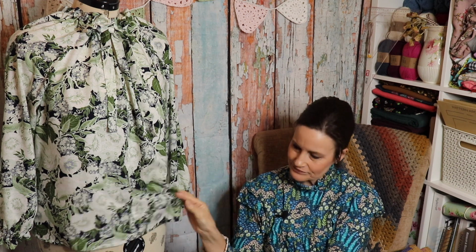But I like the blouse version, no problem. So I love the pattern, it's just I don't think the dress is for me. So I thought, well, I've got 1.5 meters, which should be absolutely fine to have a go at the blouse. And I'll quickly show you, if you've never heard of the Wilder Gown by the Friday Pattern Company, I'll quickly show you.